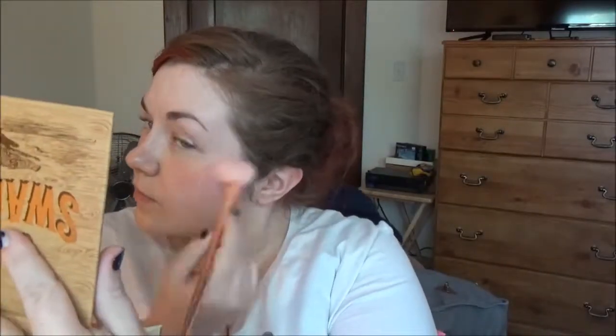Sorry if I'm blocking. I'm sorry if you think I put blush on wrong, but I couldn't be brought to care. It looks a little funny, but girl, we're gonna put highlight on, so it doesn't matter anyway. I'm not huge into shimmer blushes, but it looks alright. I'm gonna put a little bit of highlight on.